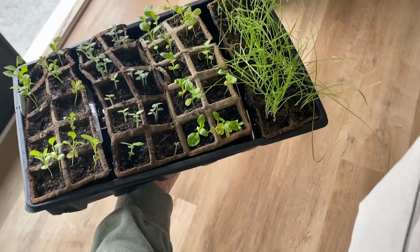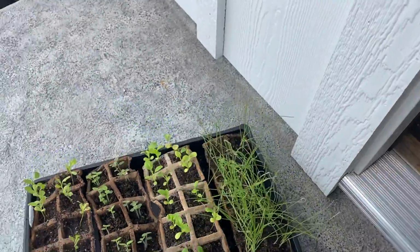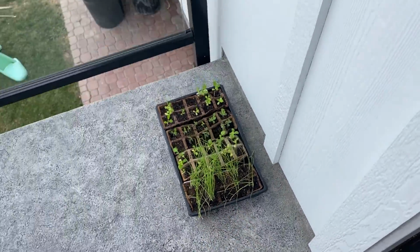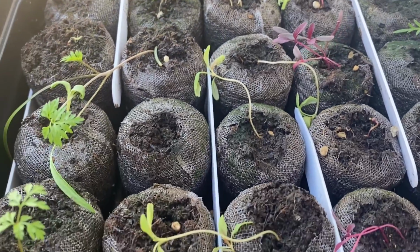Definitely a fun experiment, but it needs a lot of attention. Each seed has different recommendations on how soon you should start it. The sweet peas were the soonest for me. I think they were 10 to 12 weeks before the last frost that you're supposed to start them, and the others go right up to 4 to 6 weeks before the last frost.